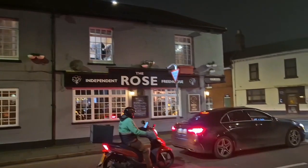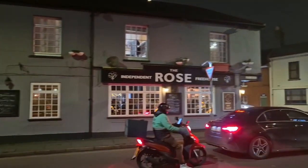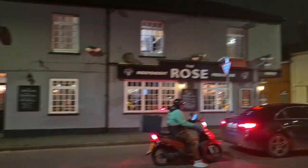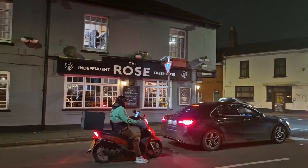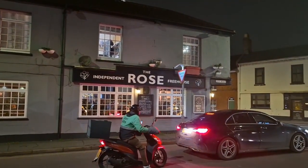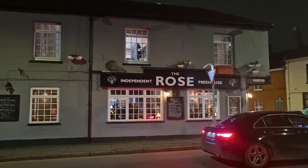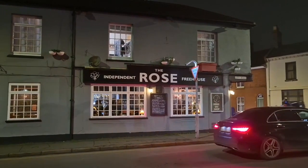So we are here, the Rose. Independent free house, which are words that ring true with me all the time. Worth the walk up the hill, I'm sure. So looking forward to getting in and seeing it. The traffic around here is so busy, but the hill wasn't actually too horrific. So we'll get in and see what the Rose is like.